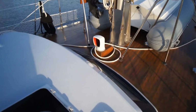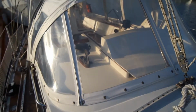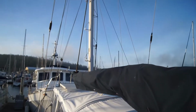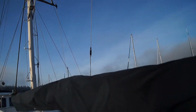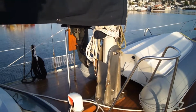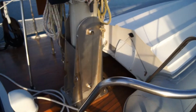You can see it's got teak decks, but this is, as were several of the well-built British boats at the time, got solid fiberglass decks. There's no coring, and so there's nothing to be afraid of with the teak decks causing water infiltration into coring. Solid fiberglass, you can just leave those teak decks on there. And the mast tabernacles allow both masts to fold down.